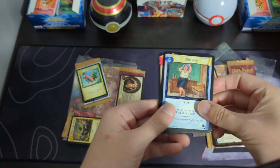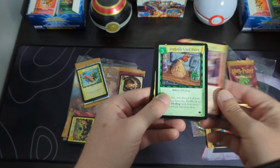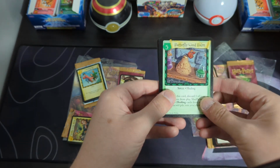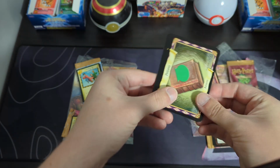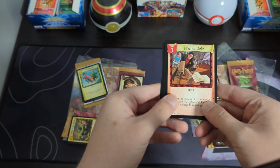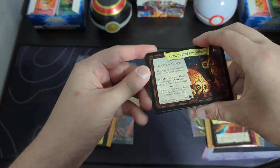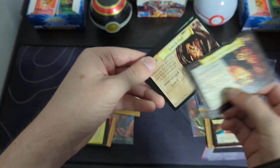But yeah, most of these cards I do have copies of. Blue Wig, Picking on Neville, I think is a new one. Basically, I didn't recognize that one. Butterfly Weed Balm, I do have that one. Potions and Character Magical Creatures, Injured. Practical Joke is also new, I think, to me. And I do have Eloptal Emporium, I believe.